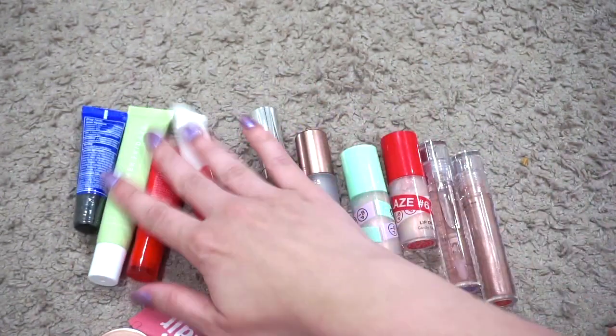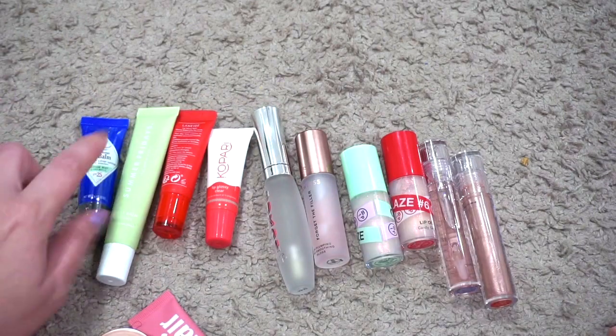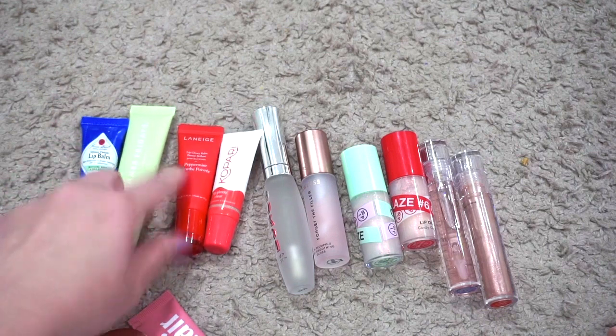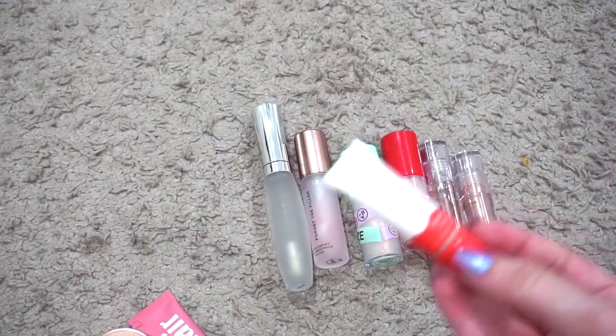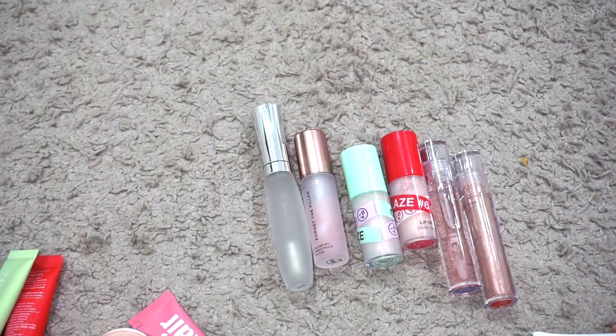Then here are just regular balms. Yes to Jack Black. Yes, Summer Fridays. Yes, the Laneige Glowy Balm in Peppermint. I'm going to say no to Kopari. The coconut scent is not my favorite, and it's a little bit thin for me.